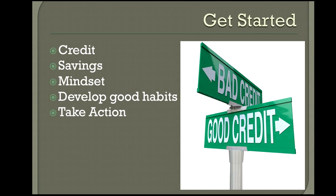You save some money. A lot of people say you don't need any money to invest in real estate. We'll get into that also, but you don't need a lot to be a first-time buyer. You can save up a couple $1,000s, and that could actually get you into a deal.